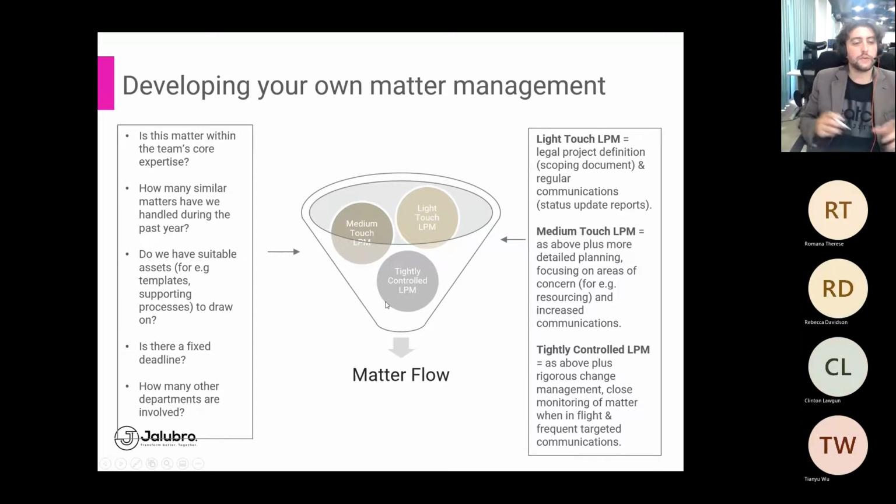All right. So if you look at the right side of the slide, what I think most legal departments have is that very light touch project management. And they may not even have that, where you get a matter dropped on your desk and you do your best to find out what the scope of it is and to send some regular status update reports.